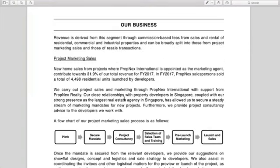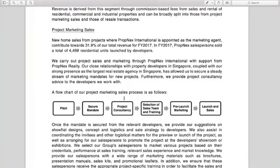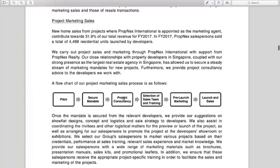Project marketing sales are usually for new houses. That means new launches. The developers want to launch their houses before the houses are even built. They want to launch it and collect money. So usually the agents are at this type of showroom trying to market the project and get people to buy. So this is called project marketing sales. These are some of the projects that they have done before.